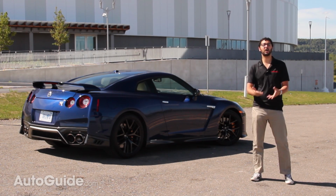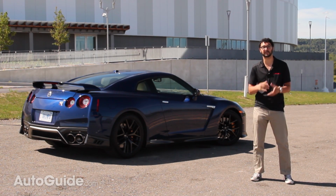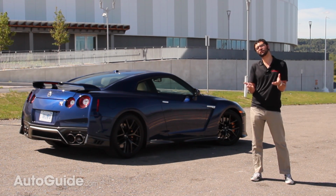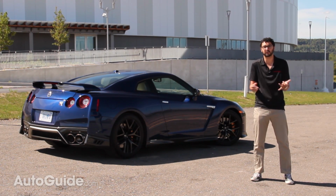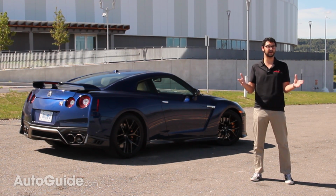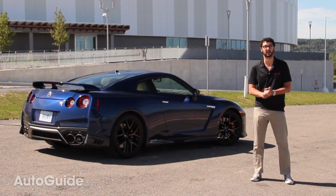But here's the thing, all those supercars come with fancy features and high-tech gizmos, and the GTR just doesn't have those things. So if you don't care about adaptive cruise control or say smartphone integration, then the GTR is going to be perfect for you because it's still faster than all those other supercars on the road.